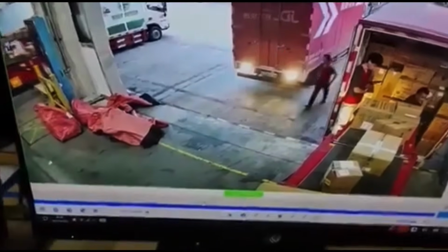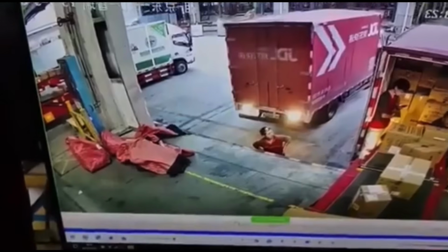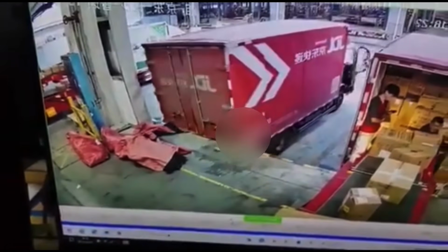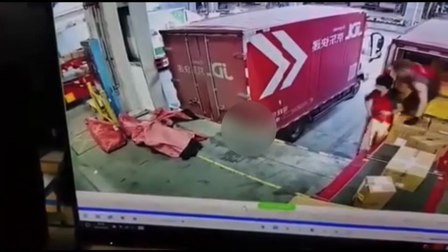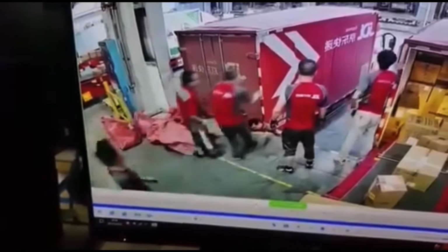In a warehouse, a worker walked toward the edge of the loading dock to talk to a colleague inside. At that moment, a large truck began reversing toward the dock. Because the worker was standing in the driver's blind spot, he wasn't seen, creating a serious risk of being crushed between the truck and the dock.